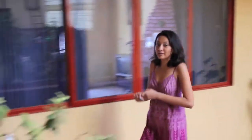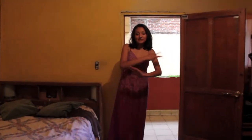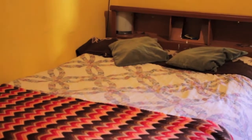So let's go. Okay, so now we're going to go into one of my cousin's rooms, and it's over here. Okay. So this is my cousin's room, and it's a very bright yellow. So let's go over here. This is just a bed, and yeah, nothing new.